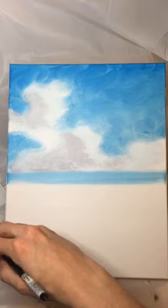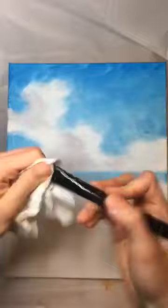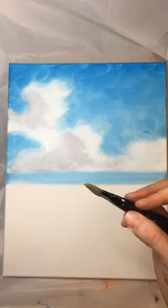All right. Give that a nice wipe in my paper towel. I want that to be nice and dry. For me, I always wipe it on my arm so I can feel if it's dry. I don't know, that's just me. Okay, so, drink of water.